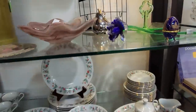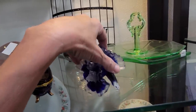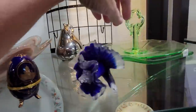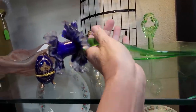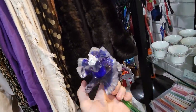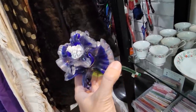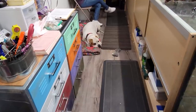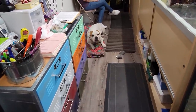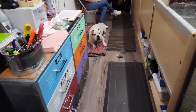All right. We have a really pretty flower over here. Look at this flower. Oh, kind of love it. I kind of hate shipping these, but that's definitely a really pretty one for $6. I have to get that. Here's our buddy Thor. Hello, beautiful. Hello. Oh, he's so sweet.